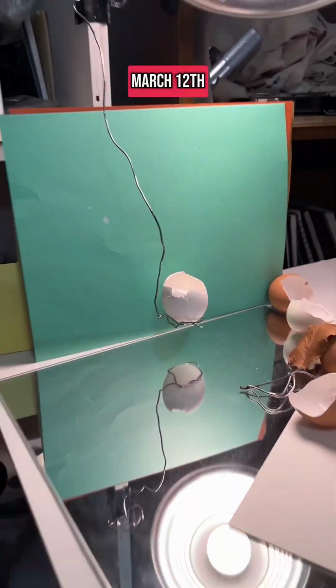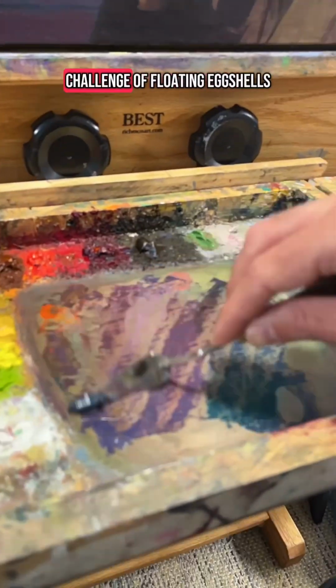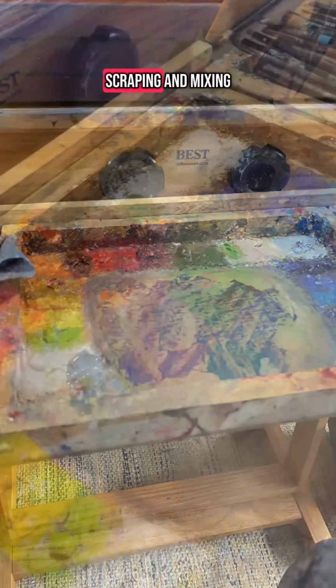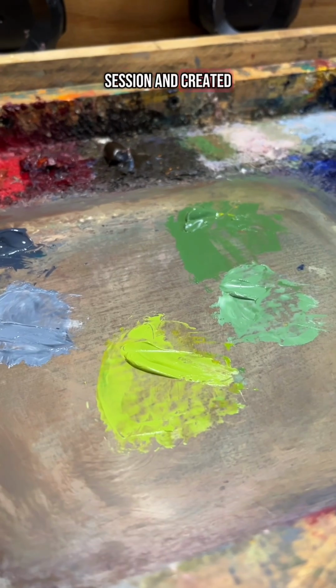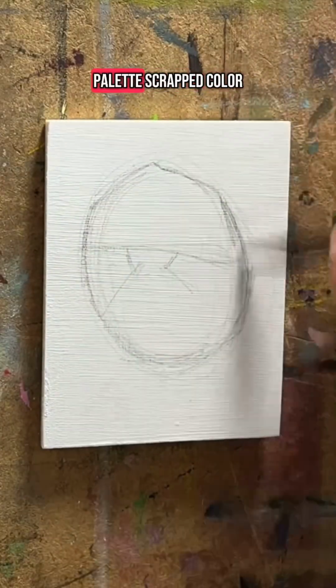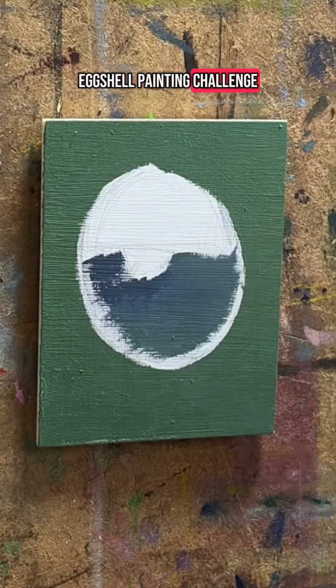Today is Wednesday, March 12th, and this is number 18 in my 100 painting challenge of floating eggshells. I started by scraping and mixing a single color from my self-portrait painting session and created this 5-color limited palette, which included the palette scraped color from number 17 in this eggshell painting challenge.